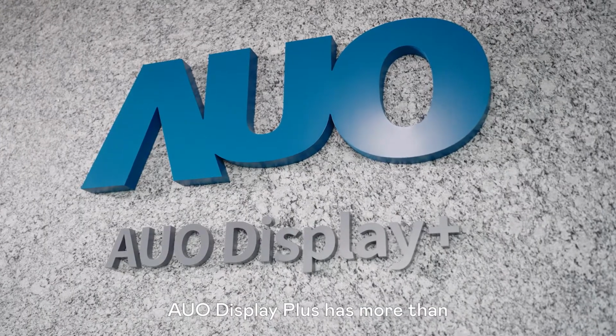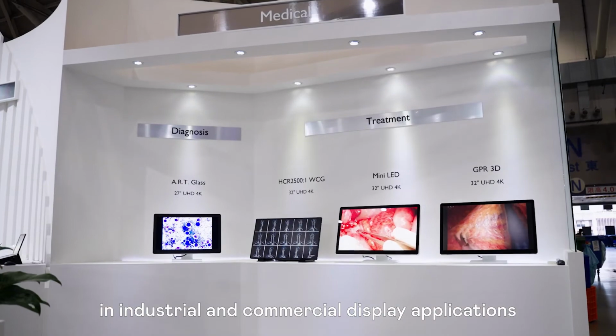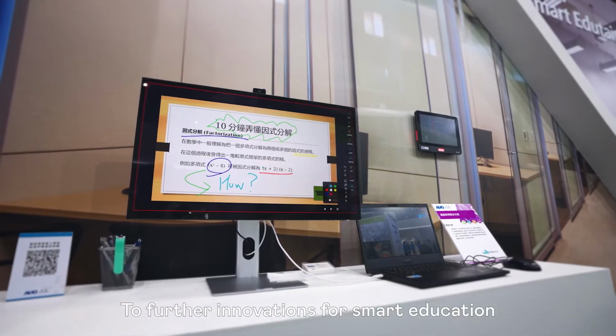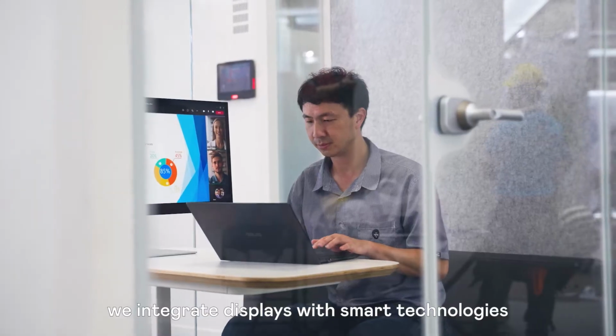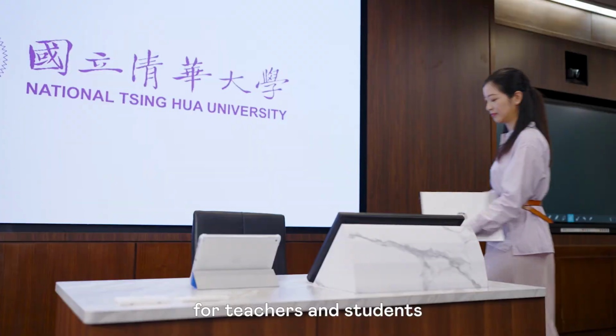AUO Display Plus has more than 20 years of professional experience in industrial and commercial display applications. To further innovations for smart education, we integrate displays with smart technologies, tailoring smart classroom solutions for teachers and students.